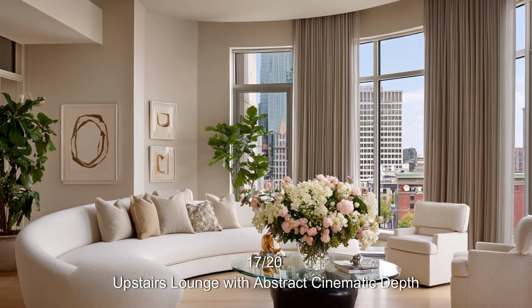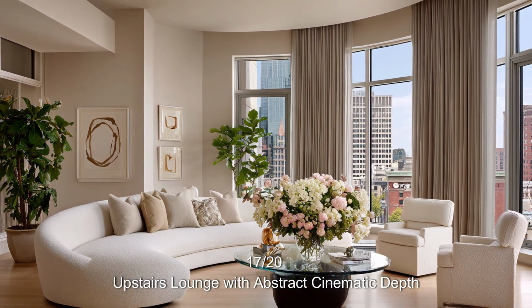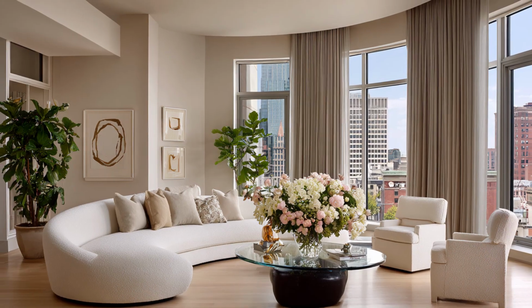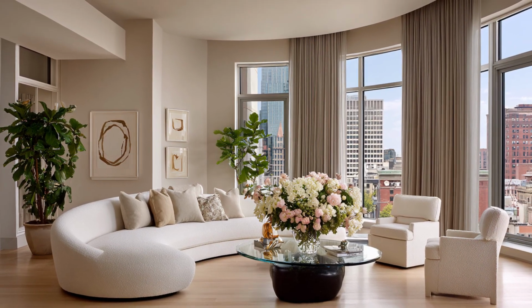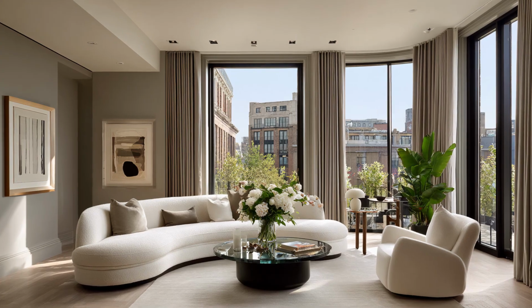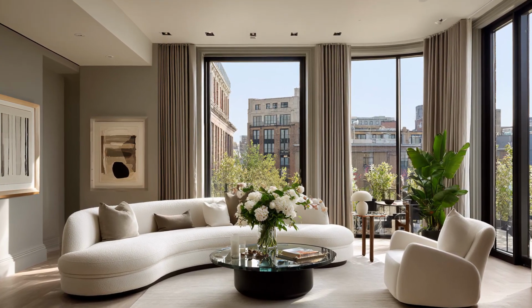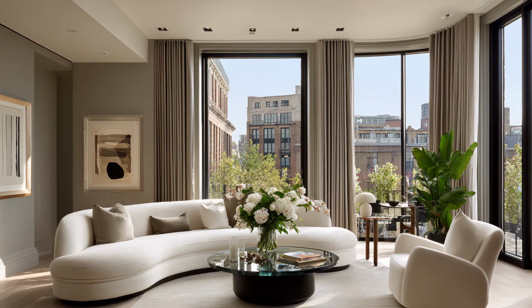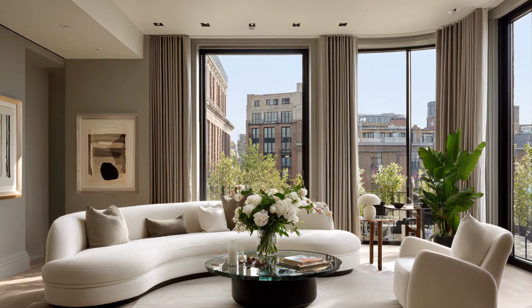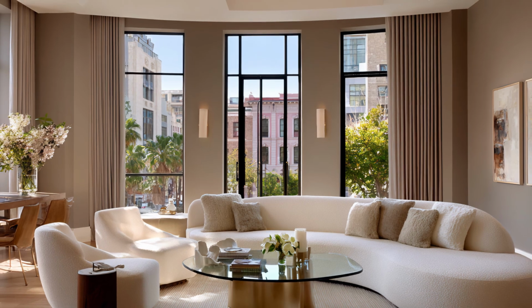An upstairs lounge invites contemplation, with a curved boucle sofa circling a glass table. Taupe curtains fall dramatically from ceiling to floor, softening daylight. Abstract artworks lean quietly on walls, layering cinematic depth. The space embodies poetic balance, filled with light, texture, and silence that feels atmospheric, refined, and timelessly elegant.